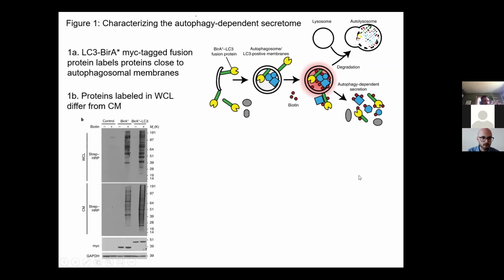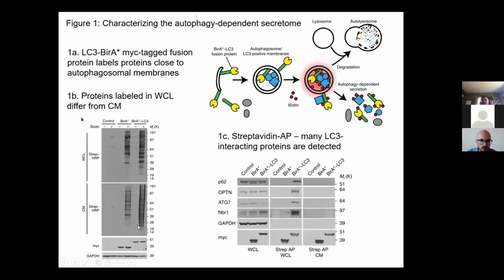So they show here by a Western blot with anti-streptavidin that both in cell lysates and in culture medium, there are a vast number of proteins that are tagged by this method. And the proteins that are tagged differ from a tagging with a soluble biotin ligase, which you can see in the middle of the plots. They also show that many LC3 interacting proteins are tagged via this method.